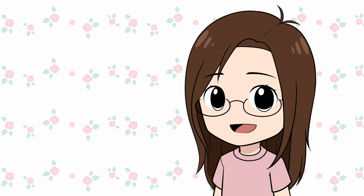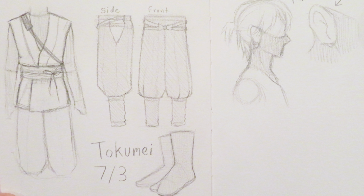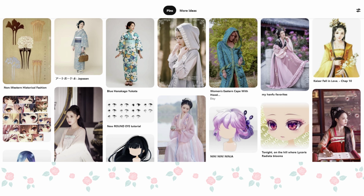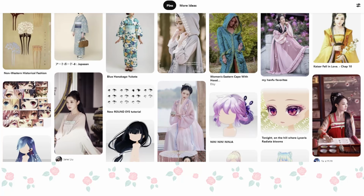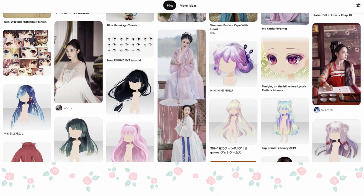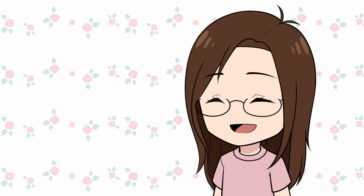Because I am now making a short story about them, I need to update their designs. I already figured out Tokumei's design. It has slowly evolved over time, but Hime needs a lot more work. One of the first things I do when I'm designing a character is head to Pinterest for inspiration. In this case, I made a new board for Hime and then added basically anything that I thought would come in handy. I was especially looking for outfit inspiration and hairstyle inspiration. Now that I have my inspiration, let's start designing.